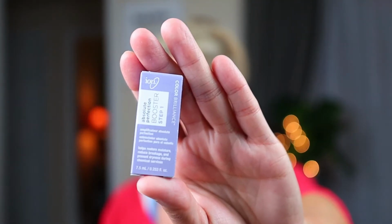So then I also, in that same haul, I purchased and used all 3 of these Ion Absolute Perfection Booster Step 1 vials. It helps restore moisture, reduce breakage, and prevent dryness during chemical services. These are like $1 something a piece. And the reason why I'm new to this product, this is only the second time I've used them, is because they're supposed to be a very inexpensive dupe for something called Olaplex, which is very expensive.